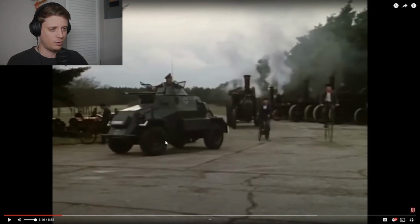We got the armored scout vehicle here, which is very cool looking. It looks like something out of GTA or something. I don't even know. But then we got, it's like trains on wheels. Look at this, like steam powered trains on wheels. And then this guy on one of those giant bikes with one gigantic wheel and one tiny wheel. Wow, so many things happening in one little video.